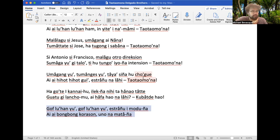All right, Gofluhanzu, I'm very afraid. Extraña y modunya. His appearance is very strange. Ay, bongbong corazón. So bongbong corazón, heart beating, my heart is pounding. Uno na matanya. He only has one eye. Cyclops na Tautomotna.